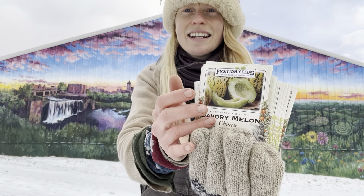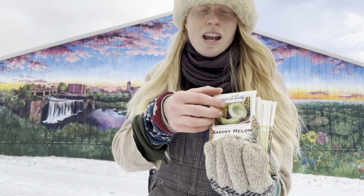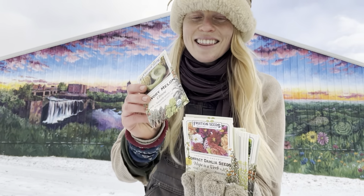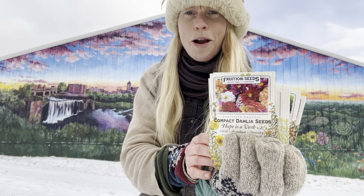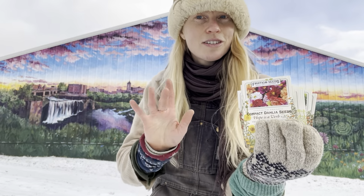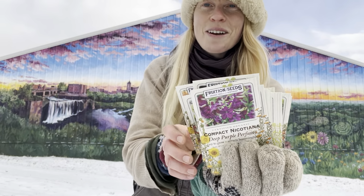It's very similar, and it's astonishing. It's so refreshing, and the rind is so thin, you just eat it along with the melon. It's a totally unique, unbelievable melon, and I love sharing these seeds with you, friends. We have a few more flowers, of course, and some herbs too. So yes, Hope Is a Verb is a brand new dahlia. These are dahlia seeds. Usually we have dahlia tubers, but seeds, it's true. So excited to share them with you, friends.